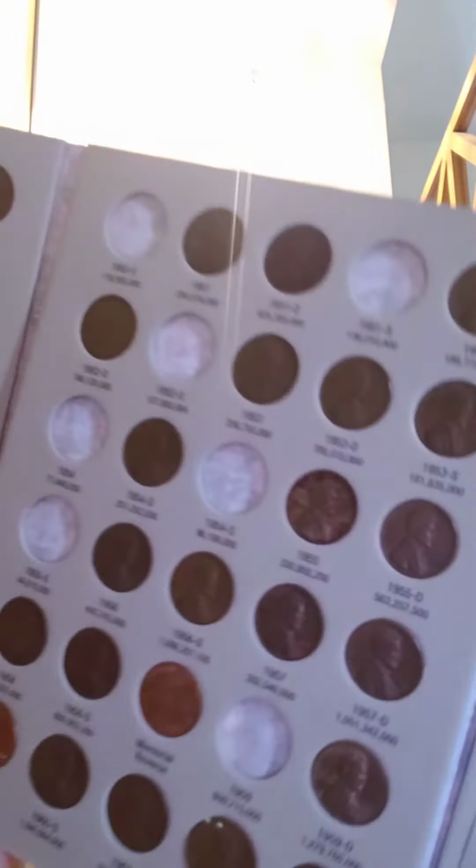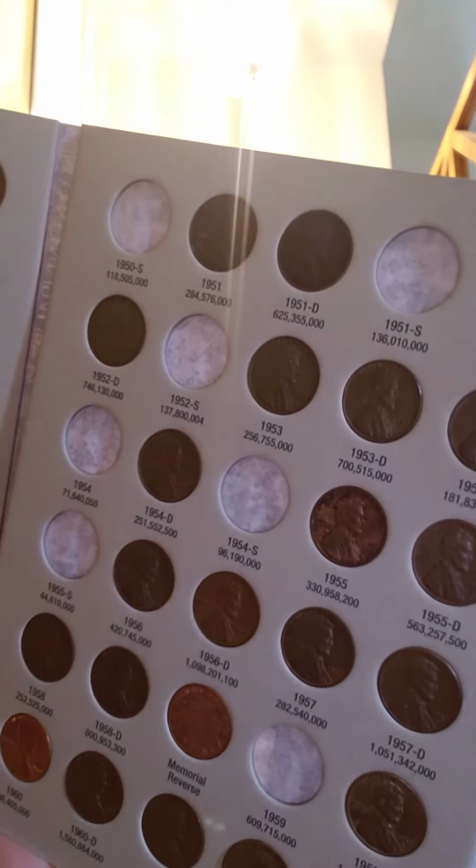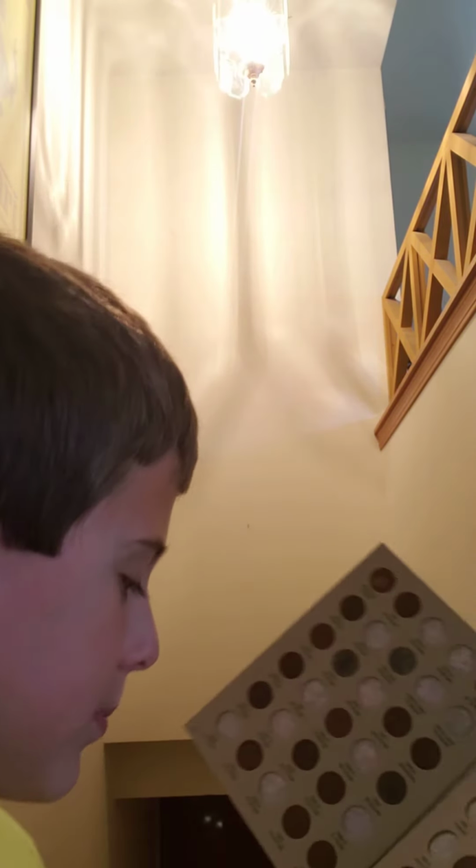Another coin to look out for is the 1955 DDO. DDO stands for double die obverse. See the 1955? There's a 1955 double die obverse, and that means it has doubling on the coin, so it kind of looks like there's two in one place. But you have to use a microscope to tell.